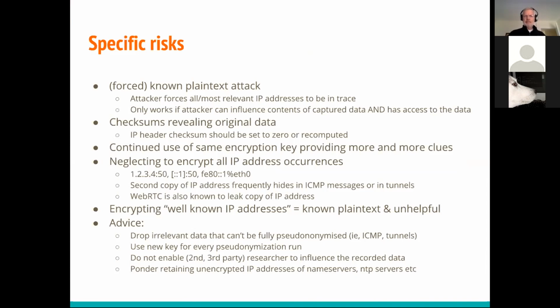The IP address of your own name server is not actually a secret, but by encrypting it, you are providing a piece of known plain text. For example, the tool DNS washer carefully does not encrypt the IP address of your name server itself, because it assumes that you don't want to keep your own IP address secret from yourself.